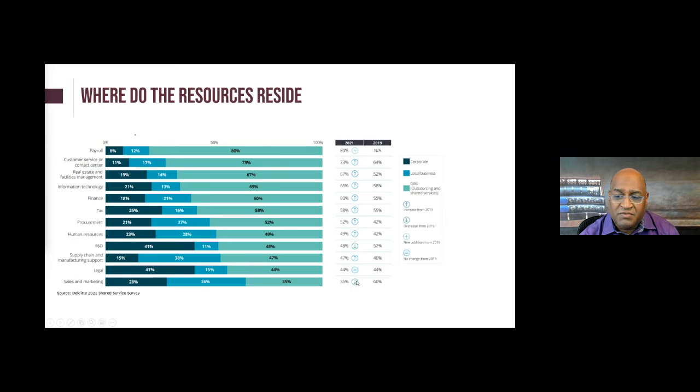As a matter of fact, you can see it was a 35% decrease in sales and marketing. So people actually brought some of that back in. But that's what's going on in industry. And we see this trend. We agree with Deloitte on this. This trend is actually going to continue as we move forward.